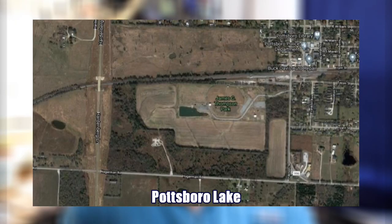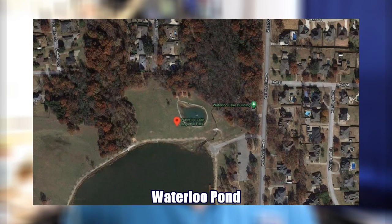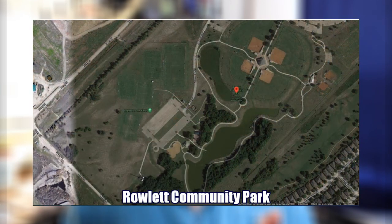It's Saturday, December 19. And this round, several places got stocked this past week. One was Pottsboro Lake in Pottsboro. The other one was Waterloo Pond up in Denison. And then Rowlett Community Park in Rowlett. All in the DFW, Dallas-Fort Worth area, or at least within easy driving distance, especially here in the city of Allen, where yours truly is located.